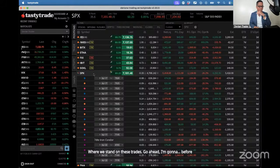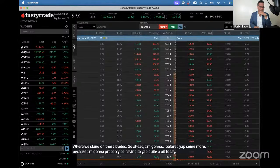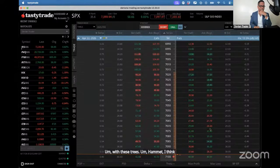I'm gonna, before I yap some more, because I'm probably going to be yapping quite a bit today with these trades. Hammett, I think you're good for now.